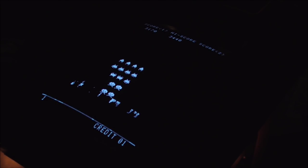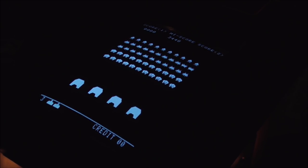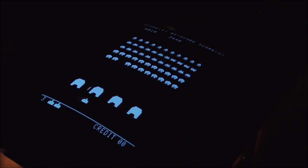Oh man, come on now. Once they get down to the shields like that, there's not much you can do. Or not much I can do. All right, 3210. One more try. I put a dollar in, you know. Can't spend all of my allowance on Space Invaders.